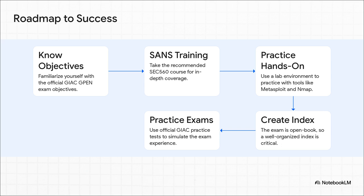And now for the most critical tip, the exam is open book. That means creating a super detailed, well-organized index of all your books and notes isn't just a nice idea, it's absolutely essential. Finally, take those official practice exams to find your weak spots before the real deal.